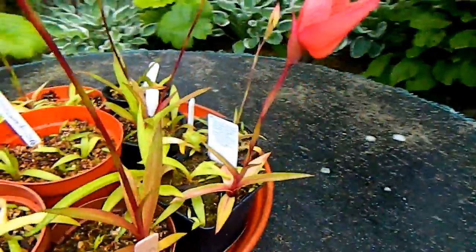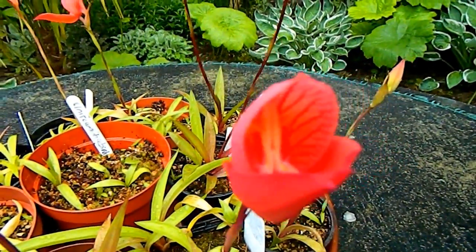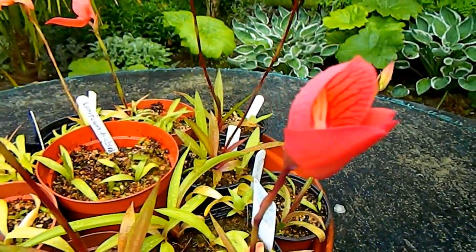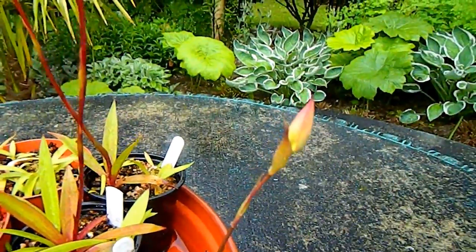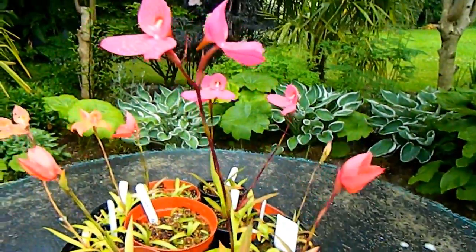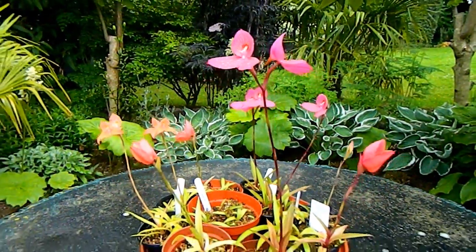Around the other side we have the Menez-Tan one, the French hybrid, just about to open. So I'm quite interested to see how the colour of that one compares to the others. The species one, that's just the Uniflora, is further behind. So there we go, just a quick update of my Disas in the rain before I go on holiday.